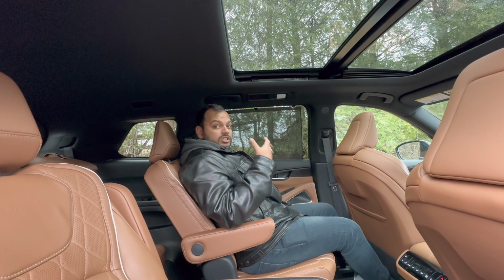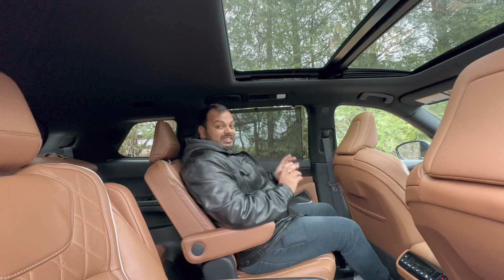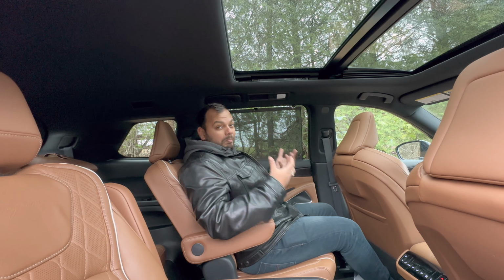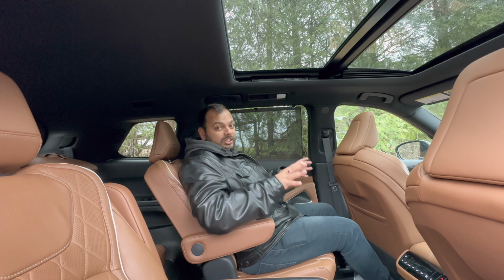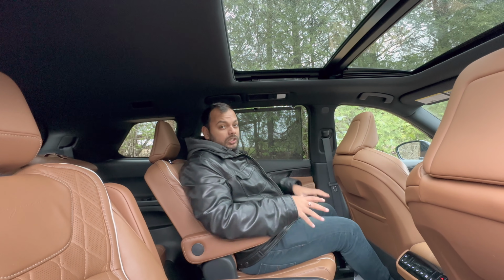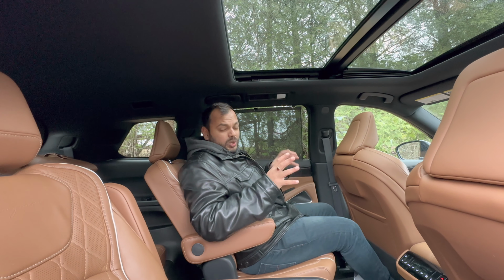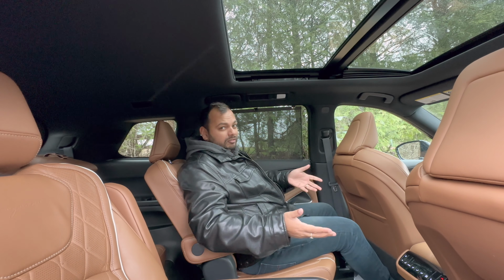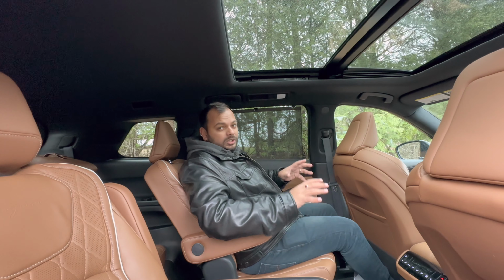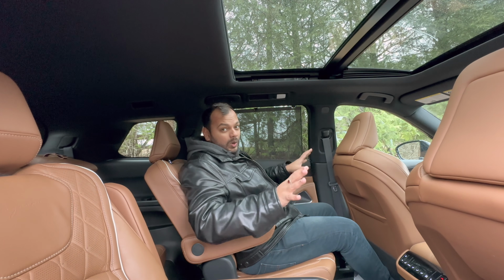I'm now in the second row of the QX60. Yes, second row, because there is a third row. But honestly, I can't fit in there. So there's no point showing a video of me struggling to just fit in there. It's only suitable for kids. Perhaps you can put shorter adults, but just restricted to urban or city drives of say a half an hour, 45 minutes. I wouldn't want to torture adults in the third row any longer than that.